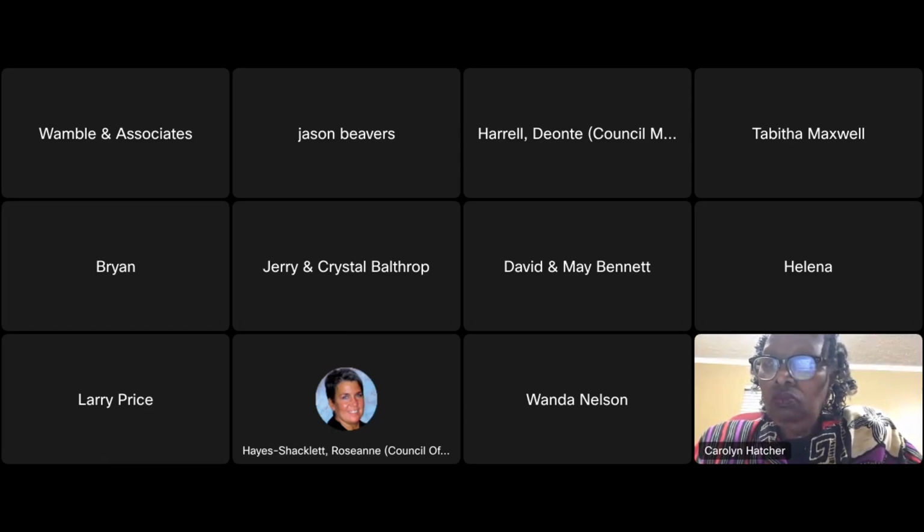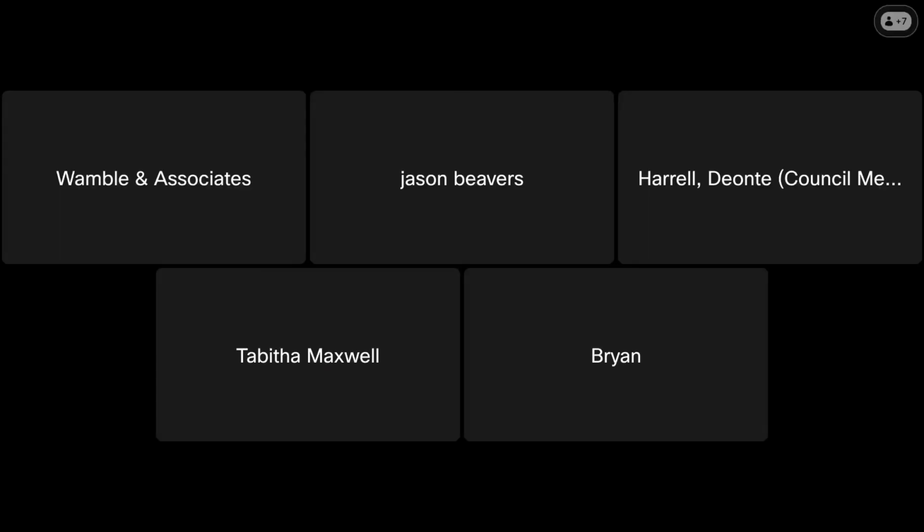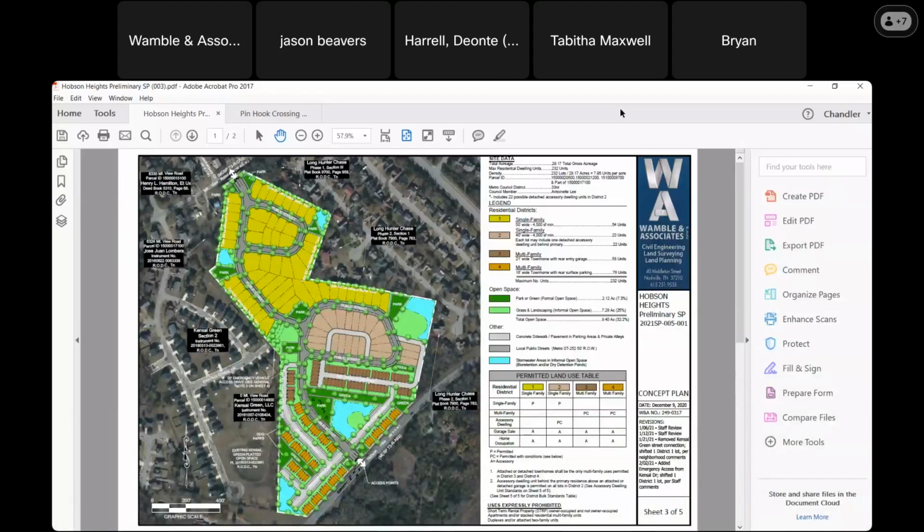We will get the plan back up on the screen. So this is Hobson Heights preliminary SP. Its main frontage is on Hobson Pike, and on the back, close to the top of the screen, it has frontage on Mount View Road. On the right side of the plan, the existing community is Long Hunter Chase. On the left side of the development, the existing community is Kensal Green.